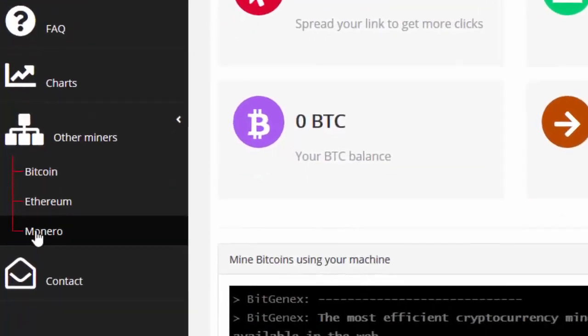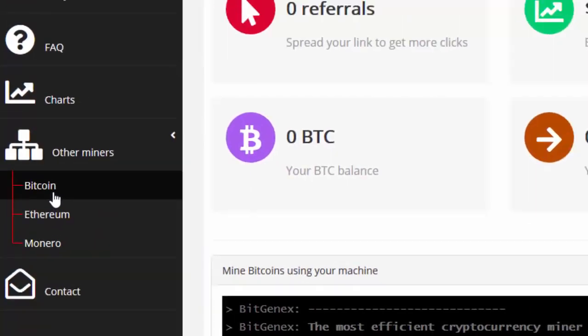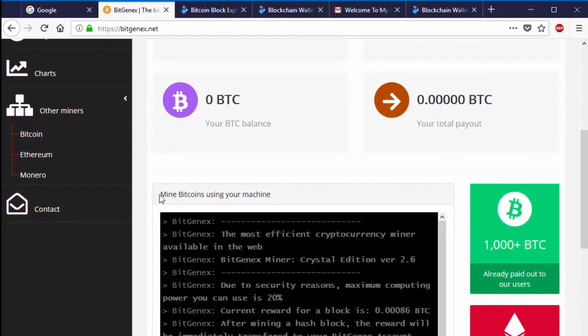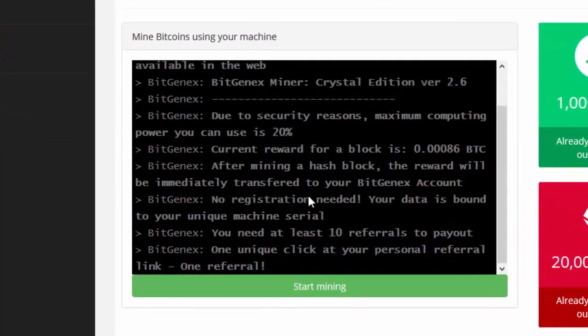By the way, you can mine not only bitcoins but also Ethereum and Monero. I don't know if there will be any other currencies available in the future, but probably yes. But anyway, let's stay with Bitcoin. I think it's the most profitable currency on this website. Alright, so there is the main website console which you use to start mining. All you have to do is click the green button Start Mining.